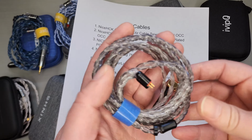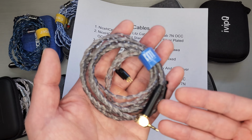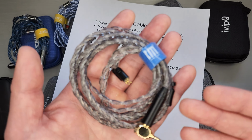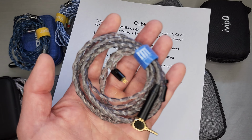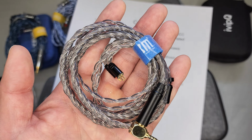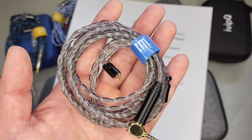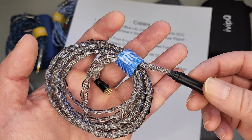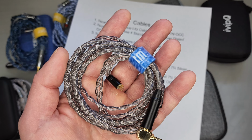So what XINHS did was give me an L-type 2.5 connector, black hardware, and this is actually twisted as opposed to braided. The version from the original NiceHCK is going to be braided, 4 cords braided. This is the twisted version, so you actually end up with something that looks like that as opposed to being braided. So this is sort of one of my favorite ones that came out of the whole set.